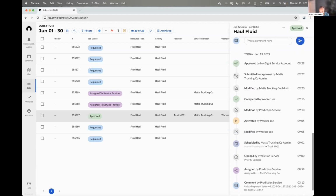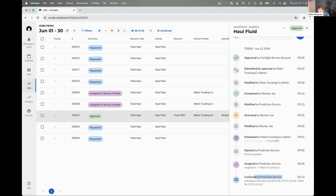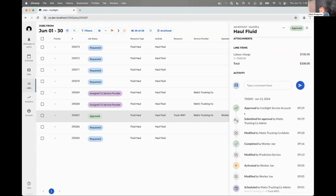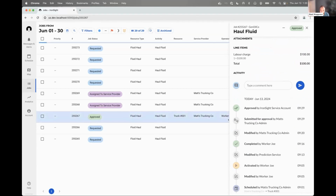As you can see in this example, if we scroll down, there's actually a comment here by our prediction service where it detected an unloading event. So it knows that we dropped off the expected amount of fluid at the right location. We could also look at the SCADA data again, because if you picked up 150 barrels, we'll see a drop in the tank level of approximately 150 barrels. So we can use all that information to start auto approving jobs. If the job didn't get auto approved, you would see a message here explaining what criteria were missed. But because this was approved, we keep it nice and simple.